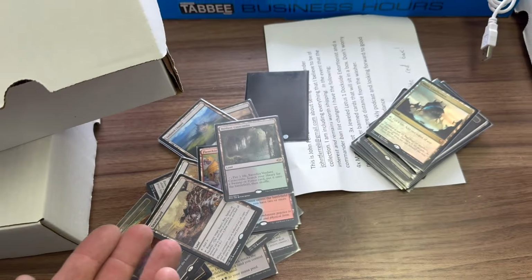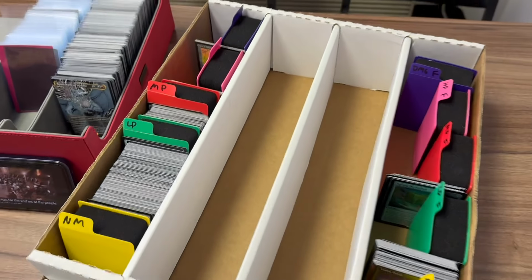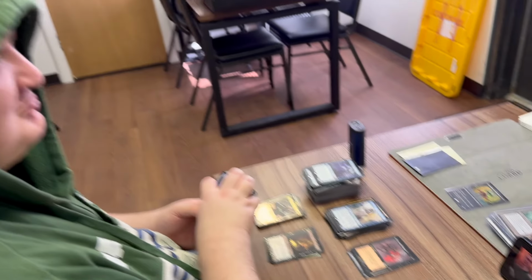I've got to do something to get people to send me cards that aren't sleeved, because we have to take them out of the sleeves and condition them. And then once everything is done, in terms of unsleeving, we'll put them in these boxes, and they are sorted near mint. These are near mint foils, and then we can start scanning them in to our system. Moore, what's the best card you found other than Sheoldred?